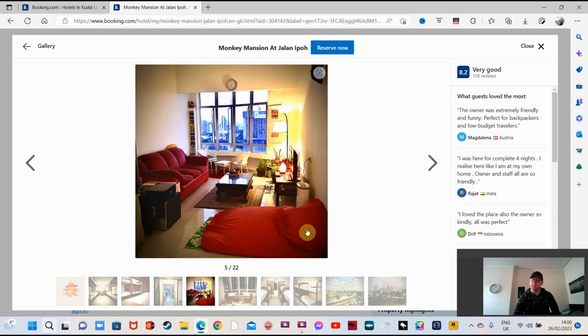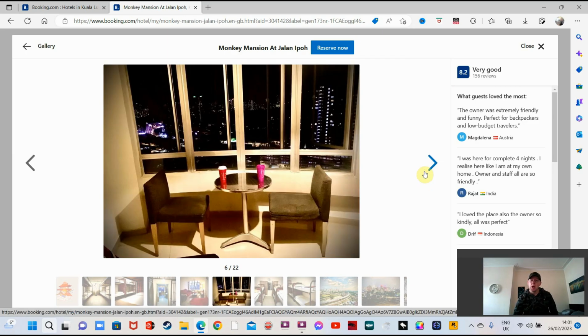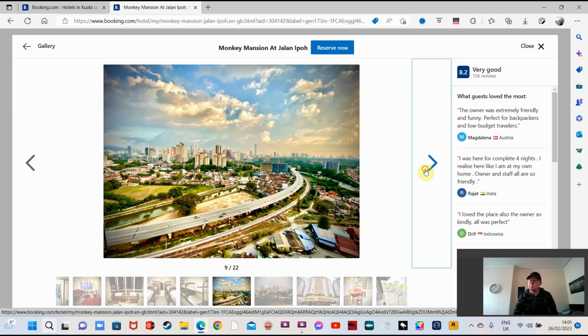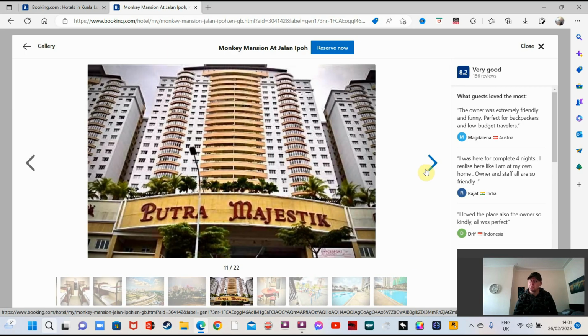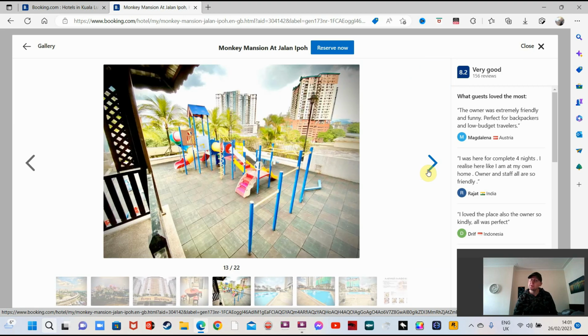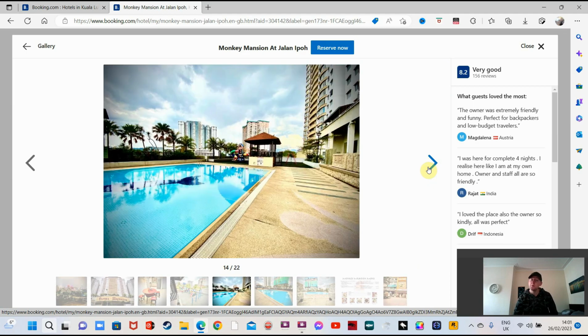We've got one of the rooms at the property, what seems to be the living room, with a flat screen TV, a view of Kuala Lumpur, a couple of places where you can sit on the chair or on the sofa with a coffee table, which is pretty good. You've got a view of Kuala Lumpur with a couple of chairs and a table. You've got the big dormitory, a view of Kuala Lumpur, and at night too. That is outside the property. There again, you've got a table with some stools. If you've got kids, then you've got a playground area for them, which is pretty good too. You've got the pool.